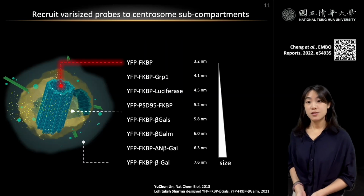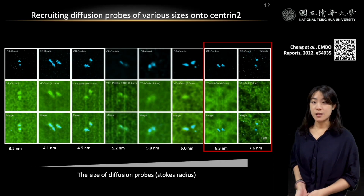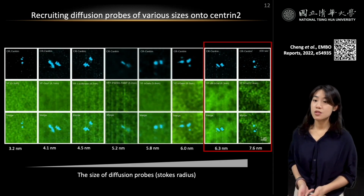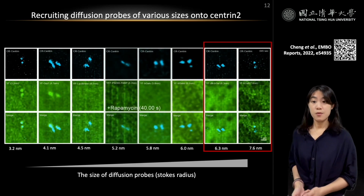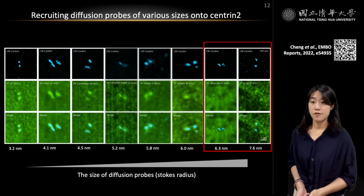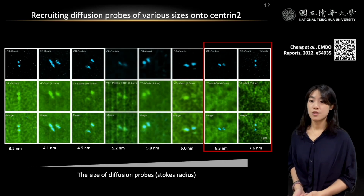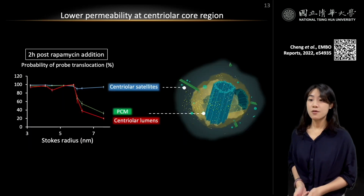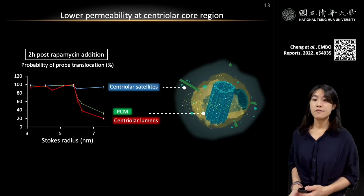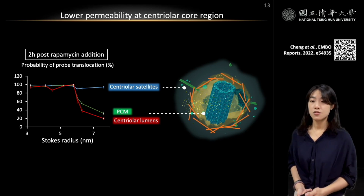Similarly, all probes to centriolar lumen. Blue fluorescent is centrin-tagged centriolar lumen. Consistently, bulky probes show slower or no translocation. At this point, we argue that 3 minutes post-rapamycin treatment was perhaps not enough for visible accumulation of bulky probes. So we extended the time and recorded translocation 2 hours post-rapamycin treatment. Coherently, translocation probability of bulky probe was still low at the same locales. Therefore, we infer that the barrier lies outside pericentriolar matrix.